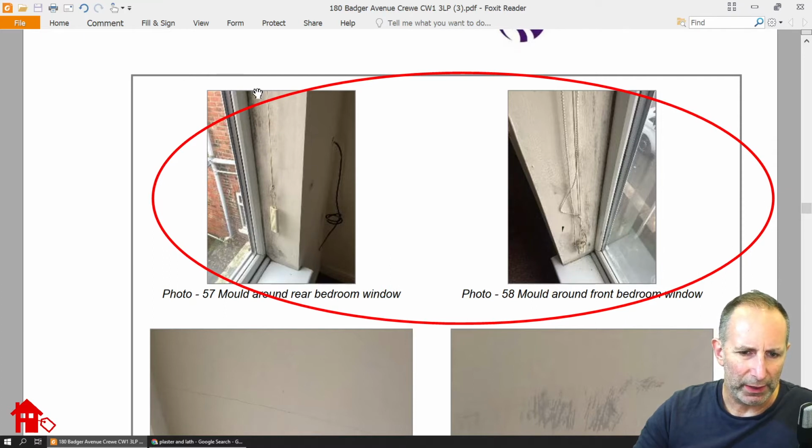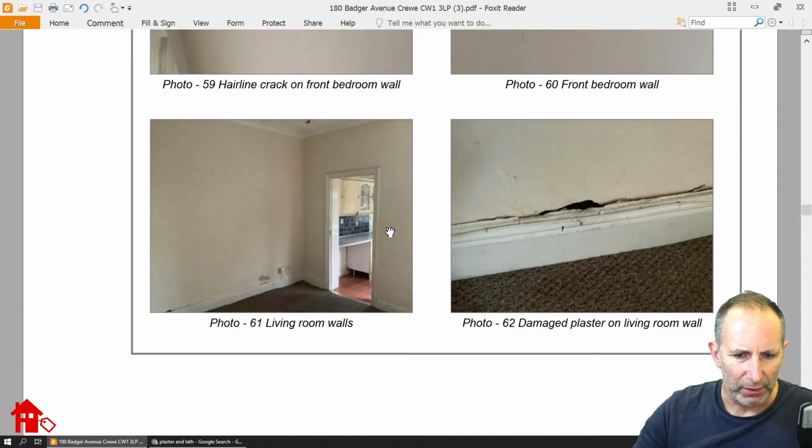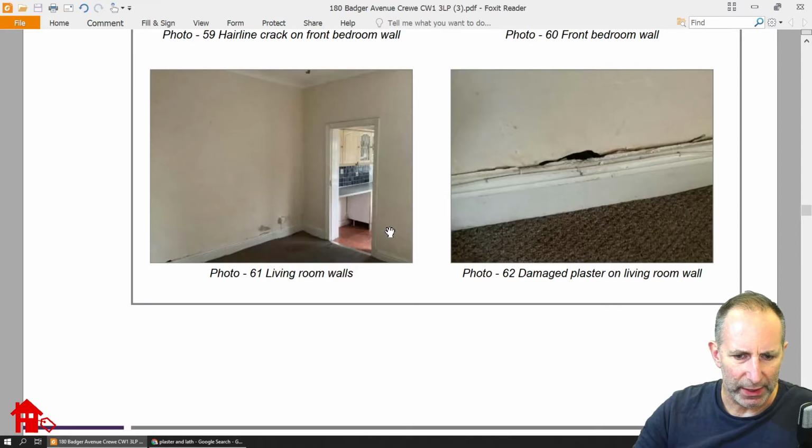Now this kind of thing generally occurs because either the glazing isn't quite fitted right, or because of condensation. So people don't ventilate the bedroom properly. They sleep overnight, you build up a lot of moisture in the air, and then you get condensation here. It's again not much of a deal. Now the next thing is this. So some damaged plaster. Fine. Let's fix the plaster.